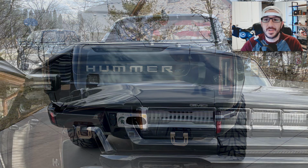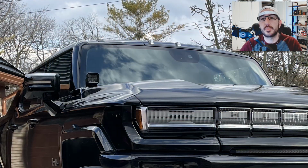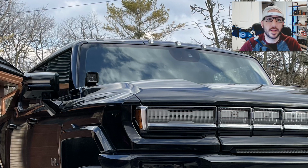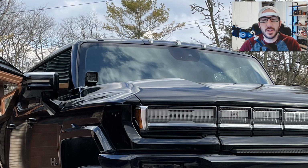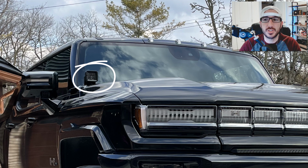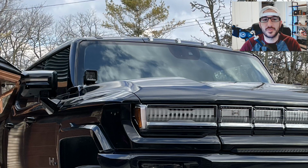The windshield received a clear protective film, which is a smart move considering how flat and vertical the windshield in the Hummer EV is. It just makes it a little bit more susceptible to rock chips. Anyone that's owned a Jeep Wrangler or something knows. But the only other thing I really noticed on this build are the LED ditch pod lights, which are also just a nice little touch. Gives you that little extra bit of visibility if you need it at the flip of a switch.